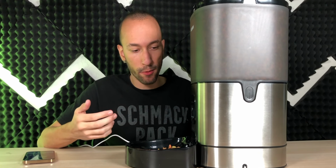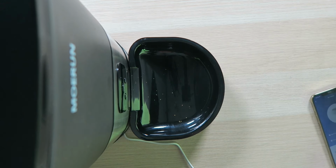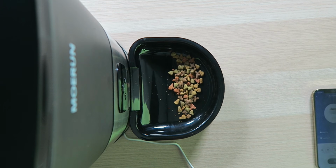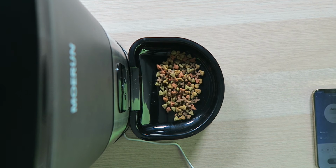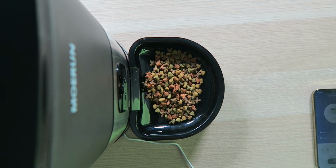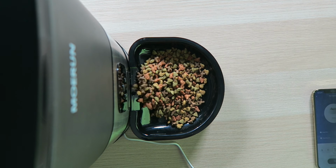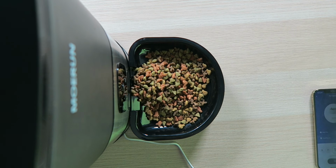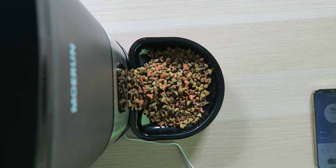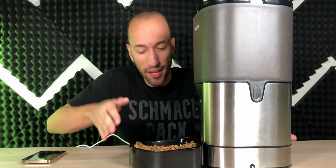If you're feeding a dog, well, it depends on how big the dog is, but I have a big dog, so if I was feeding a dog with this thing, I need to have 12 come out twice. Alright, so now we're gonna do 12 and see how much food that is. The food's kind of getting stuck in here now, if you could see that. Although I'm sure it'll come out as they start eating. Yeah, it just comes out. So it's good. So, I mean, 12 is definitely a lot of food.